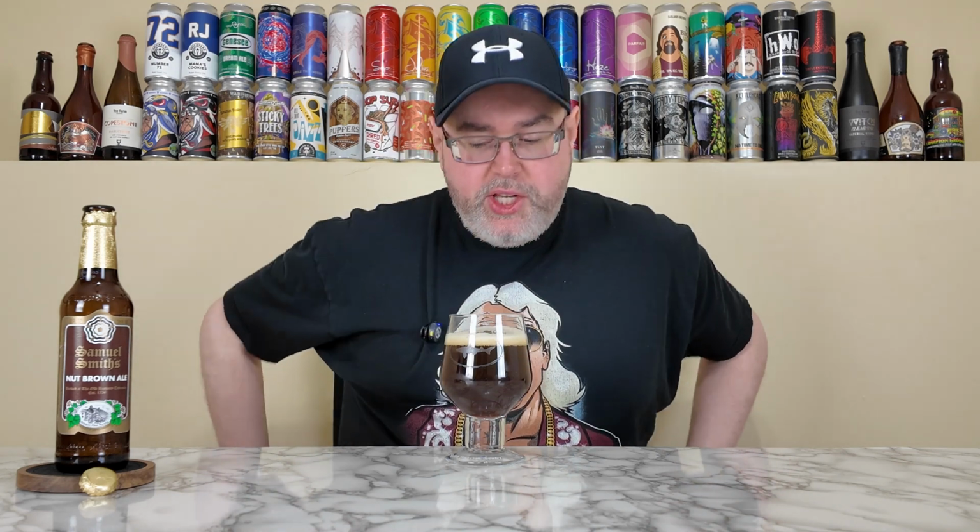Oh, it smells beautiful. Lots of malt going on. Yeah, there is a nice nuttiness here. There's some dried red and dark fruits, caramel and toffee, maybe even a slight kind of molasses feel. It has a nice, more toasty than roasty vibe. A little bit of brown bread.